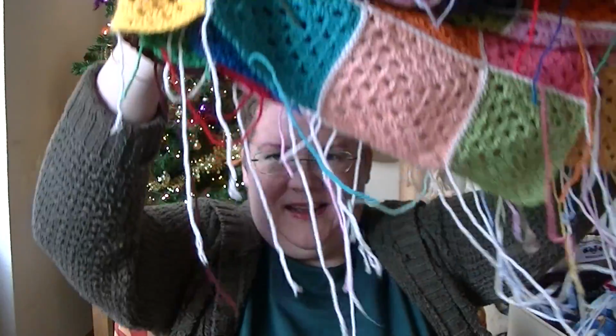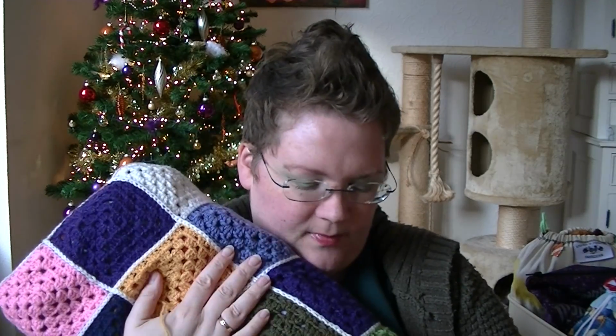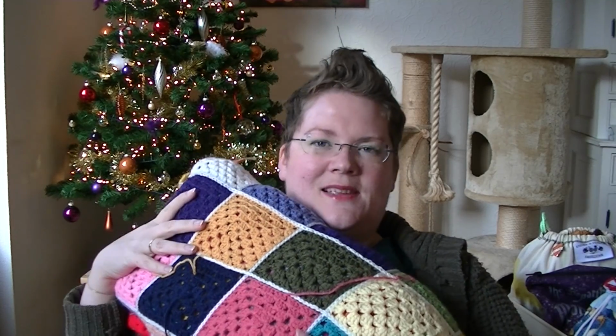And I will fold it up because Binks really likes the ends to chew on. So I will fold it up to the inside so he doesn't have those ends and I can still show this. Most of them are gone now. Here it is, this big bundle of color. Like I explained last episode, this is a work in progress that I started 5 years ago.